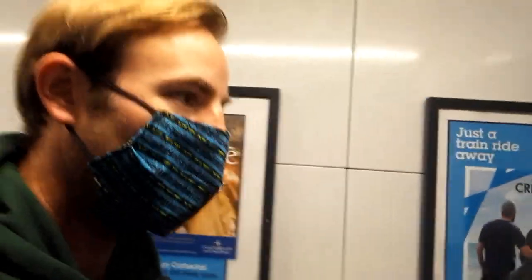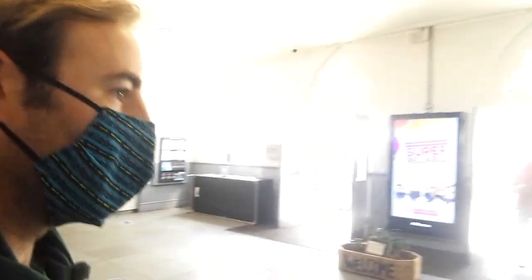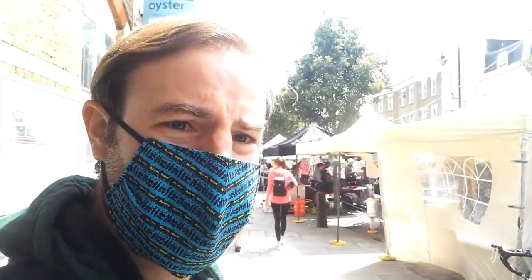So we're going to go through here, out the station. For a suburban London station, it doesn't have ticket barriers, which makes holding a camera and walking out the station at the same time a lot easier. So this is the main ticket office here, big and spacious. We go out here now, it's quite a busy market on. So what I'm going to do, I'm going to stop filming, I'll walk through the market, and then I'll start again when we get to Brockwell Park.